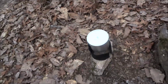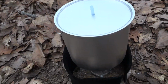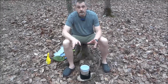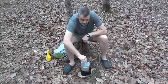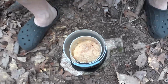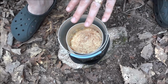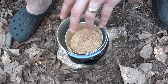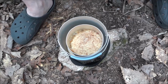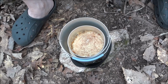Alright, so I'm gonna give about another 2 or 3 minutes here, and then we will pull this off and get dinner started. Alright, so it looks like we're just about done. If you'll come in, you can see that it's starting to get a crust, and it's starting to really get thick. So I'm going to pull it off, and we'll just set this to the side, and then we're going to work on our dinner, and we'll have our dessert ready. It'll be nice and cooled off by the time we get ready to eat it, and we should be good to go.